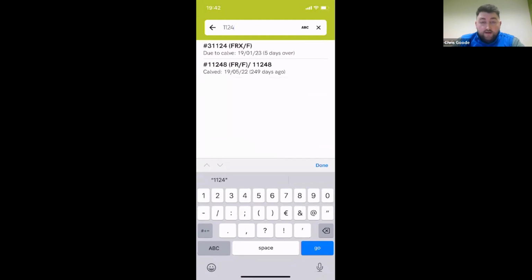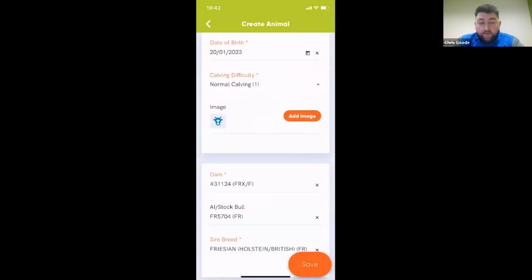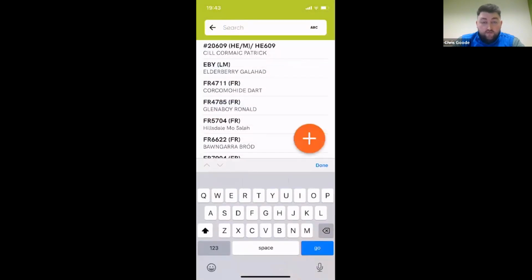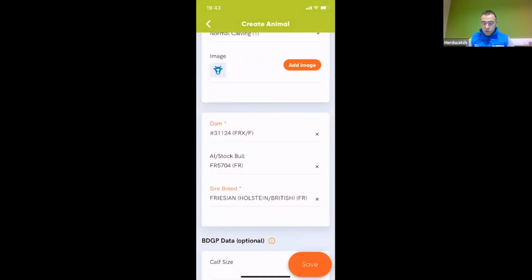Once you select the dam, you can see here automatically below it brought in the sire. This sire was the last serve that was recorded against the animal on Herdwatch. For example, if you're in Ireland and you have an AI technician coming onto your farm and serves are going to ICBF, they'll automatically come down into Herdwatch once they're connected. But you have the option here as well. If it was a stock bull that sired this calf, you're able to click on AI stock bull as an option, and change it to the stock bull that's in the herd. I won't change it for this one, but automatically this does the breed of the calf as well. So based on the dam and sire, it'll work that out for you.